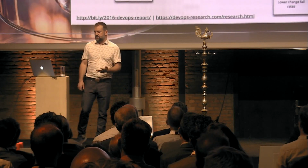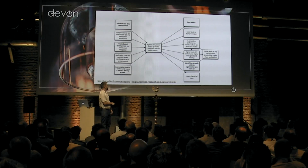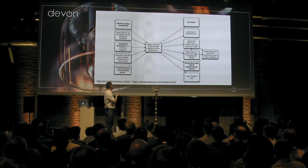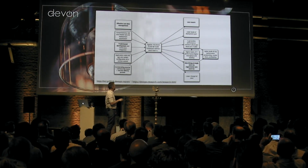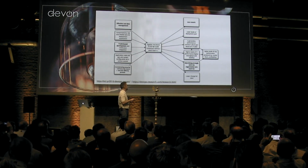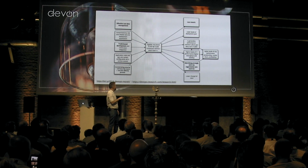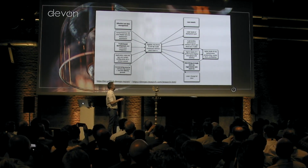So I've been doing research for the last 4 years, working on the State of DevOps report with Puppet Labs. We've got some peer-reviewed published papers that you can read here. And what we find is that these practices of continuous delivery, not only do they create higher levels of IT performance, which in turn leads to higher levels of organization performance, but they also change culture. And we know that culture actually impacts IT performance and organizational performance.